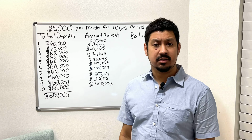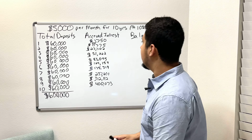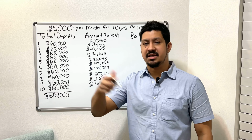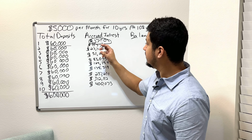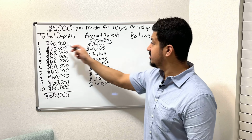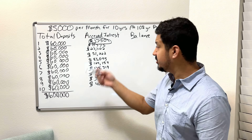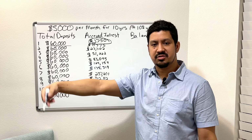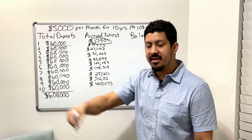I just wanted to show you guys how the compound interest looked. You're going to put in $5,000 every month while buying an ETF that tracks the stock market and follows the S&P 500. At the end of the year, your total deposit is $60,000. For year one, you made $2,750 in interest in your account. If you add those two together, you have $62,750. That balance is now in your individual stock brokerage account, and you're continuing to add the $5,000.